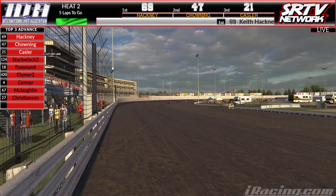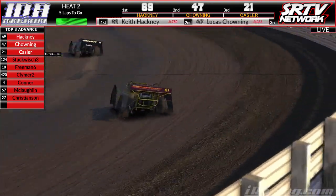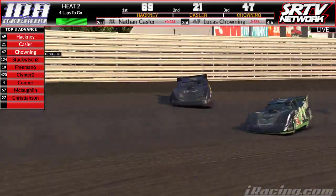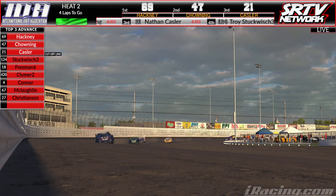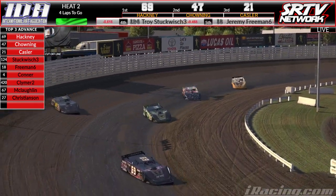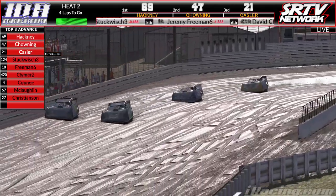Nate Kassler, the low line legend, he's making it happen down there on the bottom. But tell you what, Chowning not making it easy for him because they are fighting for that spot. The 47 really making good work of that high line, but the 21 fighting hard on the bottom. But right now, both of these guys are locked in. We're watching Troy Stuckwish here. Troy trying to hold on to that number four spot and try to get up to that third spot if he can take it away from one of these guys. Maybe if they get together, he'll be in a good spot.